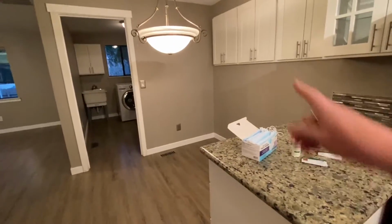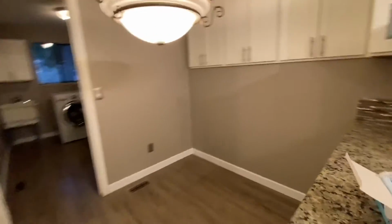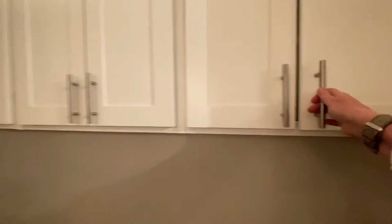Okay, so a little breakfast nook area. This had me super curious, these built-in cupboards. So that's interesting. I guess it would look more normal if there was a little piece of furniture here. Maybe this is a spot for a banquette. That could be cute.